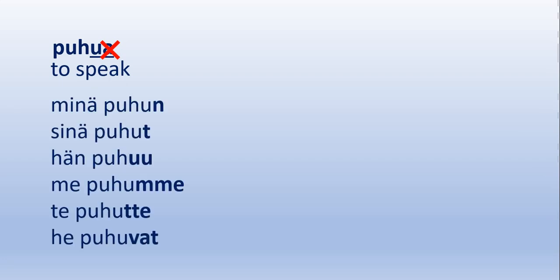You probably know this verb already, puhua, to speak. We have 2 vowels, u and a at the end of the infinitive form, and to conjugate the verb in the persons, we'll take away the last vowel, and after that we'll add the personal pronoun endings. Let's read these. Minä puhun, sinä puhut, hän puhuu, me puhumme, te puhutte, he puhuvat. And here are the endings.